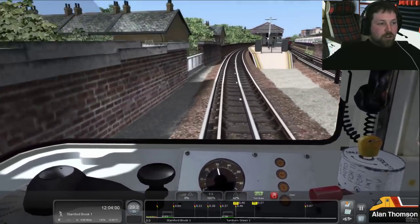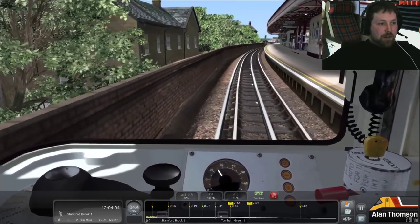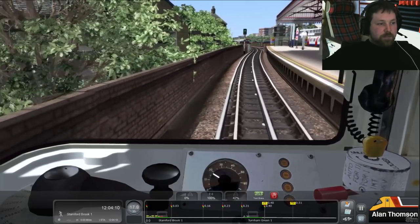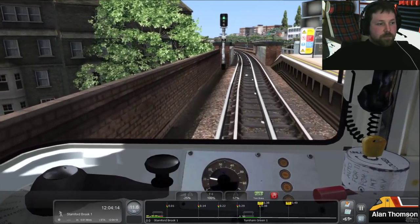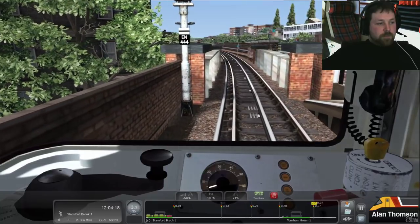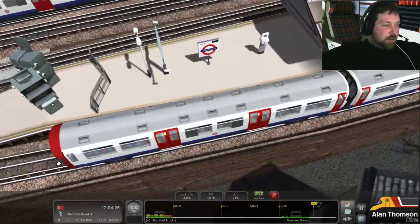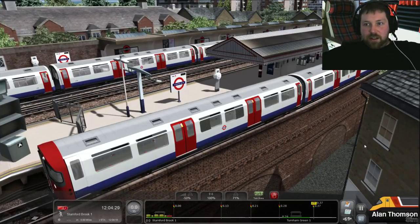I don't know what speed drivers are meant to approach platforms on the London Underground. If you do know that, please do let me know. I always try and aim for 20 on the main line. Check that is kind of lining up there. I'll need to improve on that, I think.